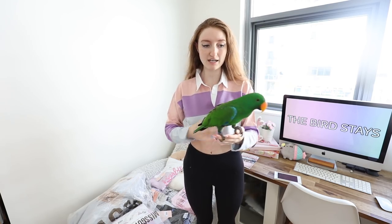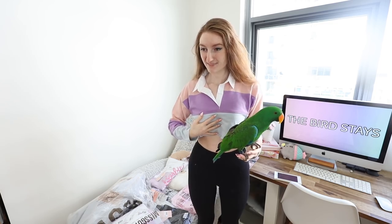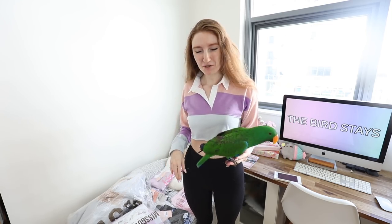Well, I think this top is Archie approved because he won't leave me alone now that I'm wearing it. Honestly, if sports uniforms looked like this, I might actually get off my ass and play sports for once in my life. Who am I kidding? Nothing could make me play sport.